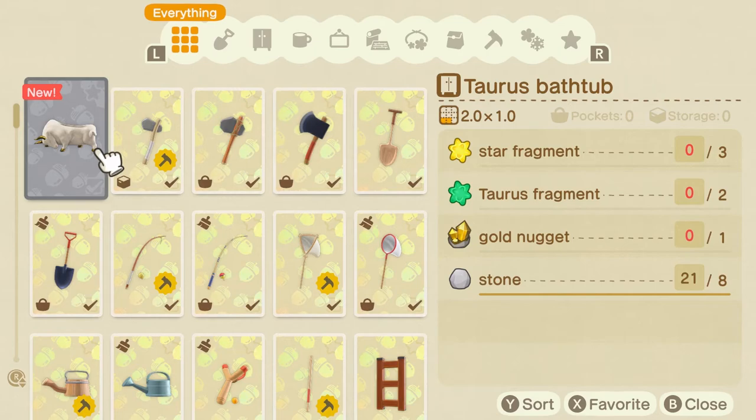Cool. I need to start playing it late at night more and find some shooting stars. The last couple of nights that I've played, I've just been working on terraforming, which is great, but I haven't been paying attention to the night sky, so I don't know if there's been any shooting stars or not. But I have almost no star fragments, and I 100% don't have any Taurus fragments, so I need to get on that.